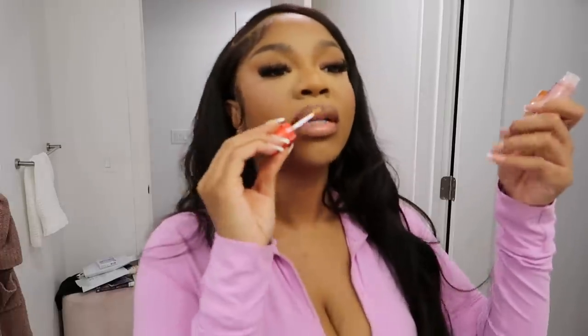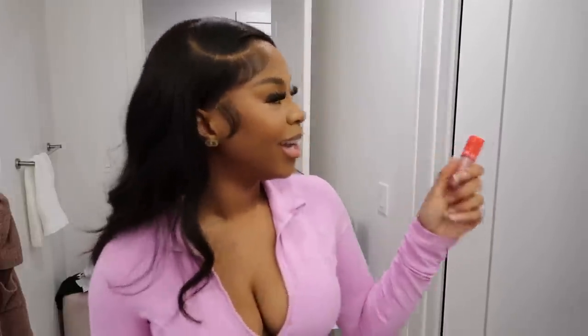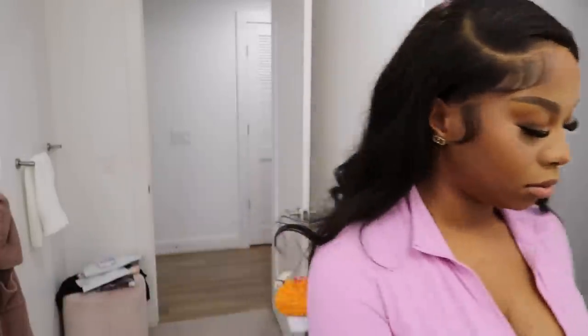Why'd they change the formula? This is just my favorite product. Which one? The Sephora plumping gloss. Like, it doesn't make any sense. This is not the same formula. That is not real. What is that? I'm telling you right now.